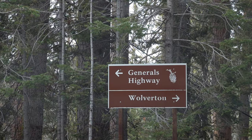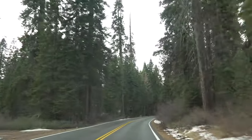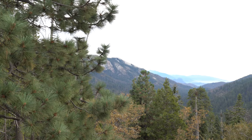We're going to go to the General's Highway so that we can go to General Grant. We just left Sequoia National Park and we're driving through Sequoia National Forest to get to Kings Canyon. It's starting to get a little bit cold here. There are even patches of snow, but the views are spectacular.